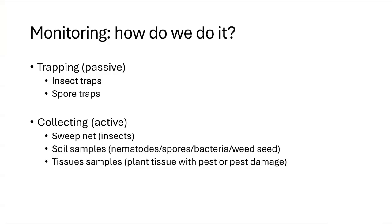Okay, how about how do we do it? There are both active and passive methods of monitoring. This is sort of a challenging thing to talk about on a broad scale because, of course, every pest is ideally monitored in a slightly different way. For instance, with insect traps, again, I'm biased towards these ones, but if you're trying to monitor a ground-based pest, one great tool you can use is a pitfall trap. These are just little cups that are inset into the ground and insects wander into them, and they're kind of this passive method. You can put them out in the field and then go check them periodically to see what insects are wandering along the ground in your field.